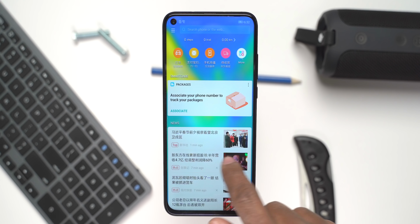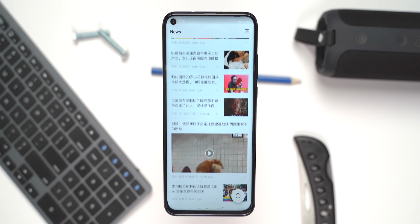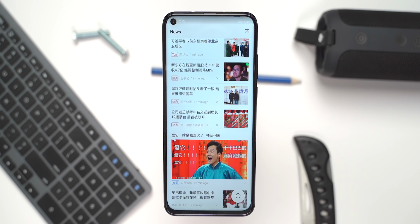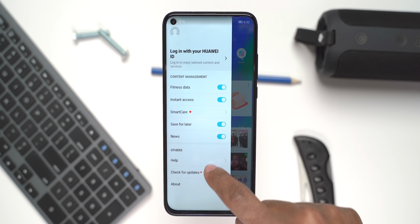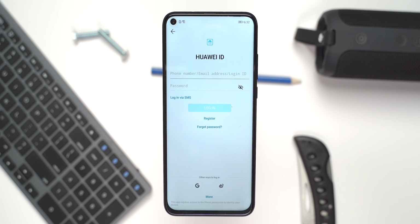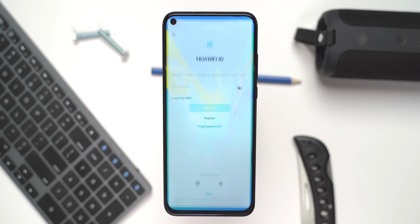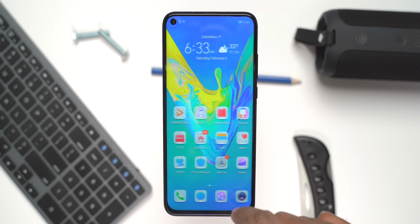And there is a feed like the Google Home feed, but it's in a different language, so I don't really understand what's in that feed, and I don't know how to change it because whenever I try to go into the settings to change the language or what it pulls up on the feed, it tells me to log in with a Huawei ID, and I don't want to create a Huawei ID just for one phone. So I just won't be able to use this phone as my daily driver, which means I won't be able to test out things like battery life.